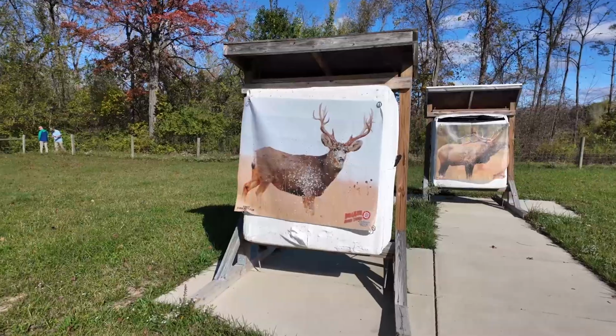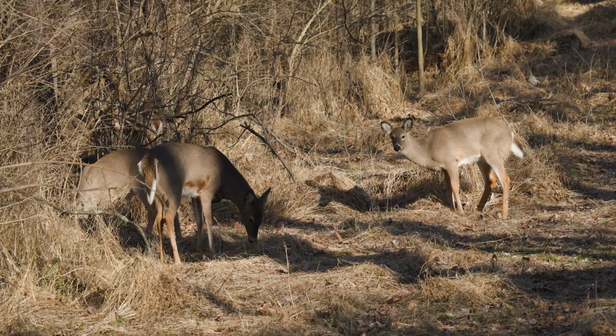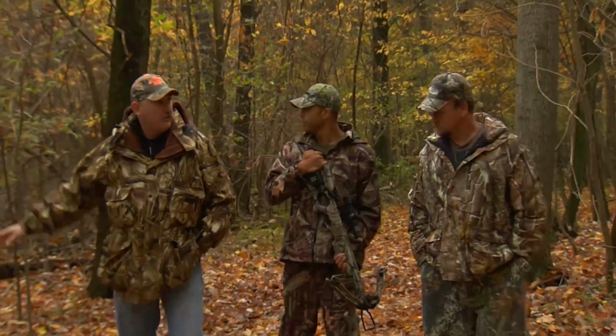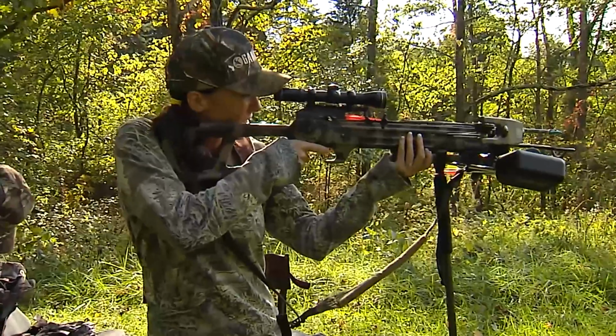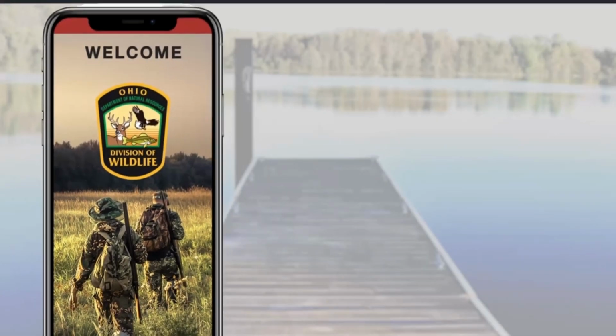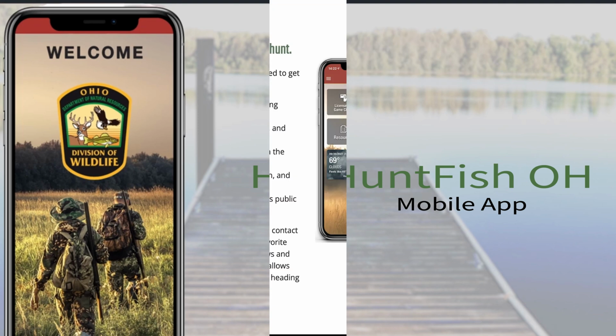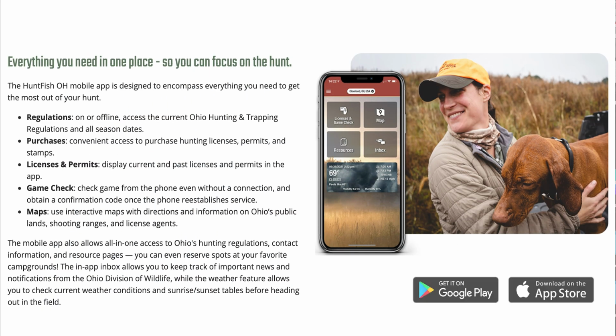Ohio has an extensive archery season that is now open through Sunday, February 2nd, 2025. Hunters may use crossbows, compound bows, recurve bows, and longbows to pursue deer during the archery season. Hunting licenses and deer permits can be purchased on the free Huntfish OH mobile app. App users can view maps of public hunting areas, see the current hunting regulations, view sunrise and sunset times, and check game without a cellular connection.